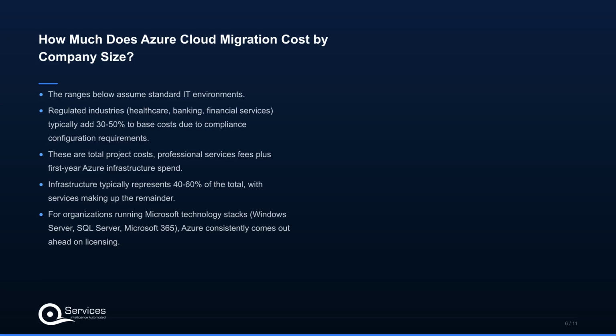Now, how much does Azure cloud migration cost by company size? The ranges below assume standard IT environments. Regulated industries typically add 30 to 50% to base costs due to compliance configuration requirements. These are total project costs, professional services fees plus first-year Azure infrastructure spend. Infrastructure typically represents 40 to 60% of the total, with services making up the remainder.